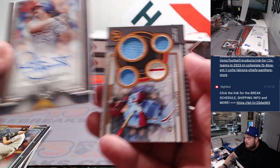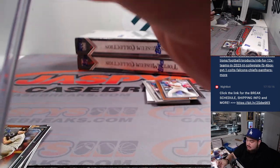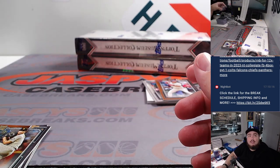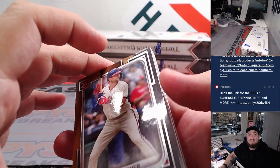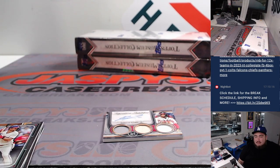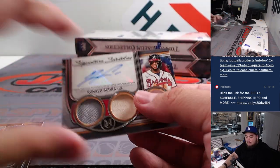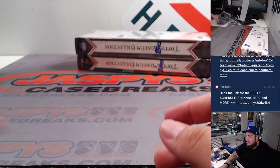Robin Yao to 99 for Milwaukee. Then we have a Bryce Harper relic there. That is 75 for the Phillies. Phillies is Mark, and then that Brewers is Nestor. Joey Votto there, and then we have a Ronald Acuna Jr. That's 33 out of 50 for the Braves. What a Jason. Two more, guys.